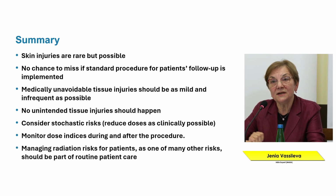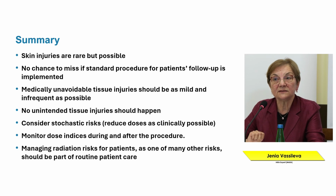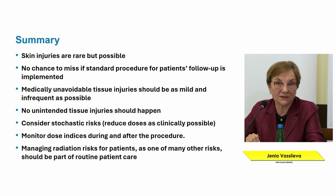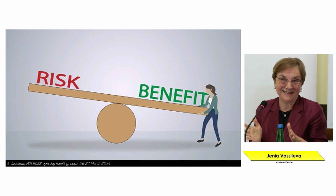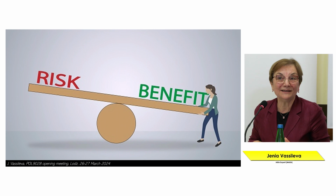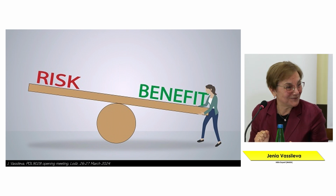And maybe to finish with this message: managing radiation risk for the patient is important, but this is one of many other risks for patients, and this should be a part of routine patient care. I'll finish here by highlighting that the benefit is still the leading factor in medicine, but risk should always be weighed. And tomorrow we'll move to more practical aspects. I will start with this slide tomorrow. Thank you.